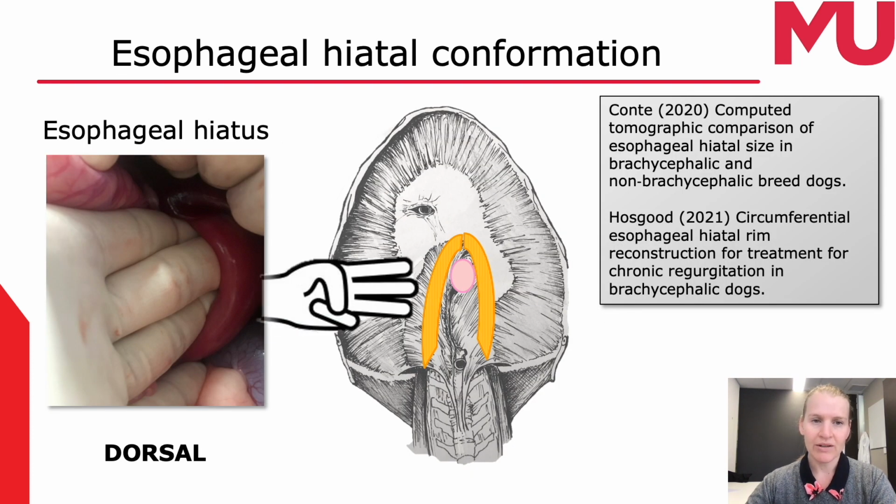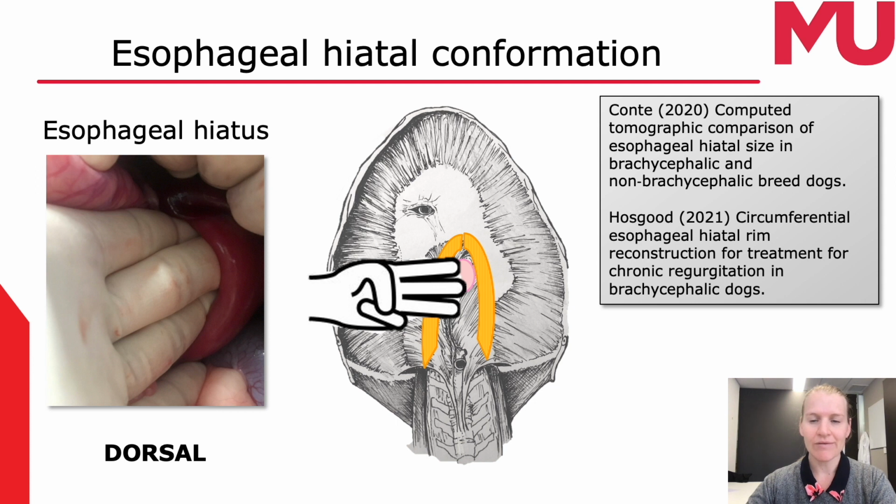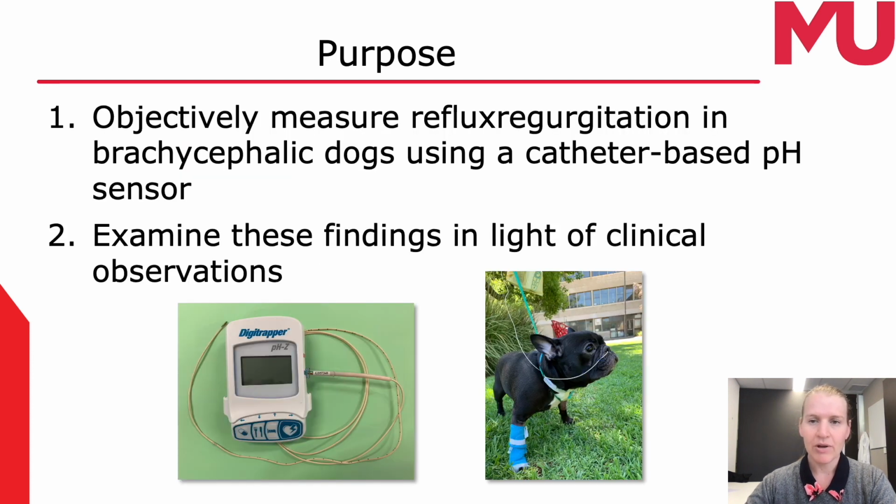Recent published work by Us and Conte identified that brachycephalics have an enlarged esophageal hiatus, and this likely plays more of a role in the regurgitation noted, and not just a hernia or the proposed impact of upper airway disease. The purpose of this study was to objectively quantify reflux and regurgitation in brachycephalic dogs using a catheter-based pH monitor, and to examine these findings in light of clinical observations.